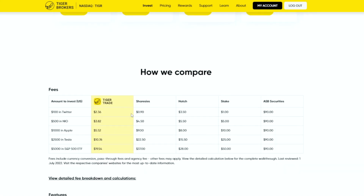However, if we just scroll up a little bit, we can also look at the fee structure of Tiger Trade and how that also compares with available New Zealand brokers. As you can see here, it's a great little table that they've got here, because they base it on how much you're actually investing at one time. So if you were to invest $100 into Twitter, then this is the fee that you would pay across all of these New Zealand brokers. With Tiger Trade, you would be paying a $2.36 fee. Sharesies is 90 cents, Hatch is $3.50, Stake is $1, and then ASB Securities is $90.